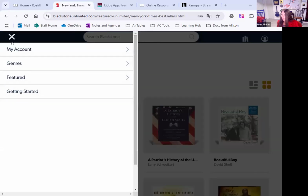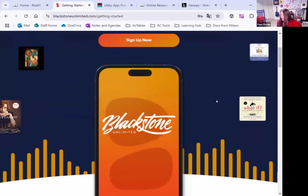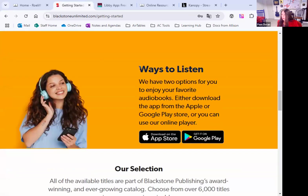And then here, you'll see at the very bottom is the getting started. And this is an information page that explains how to use it. And it also gives you links to get the app on your cell phone. So if you wanted to listen to the books, like the one I just picked out and was listening to on my computer, if I have the app and I'm signed into the app, it remembers that book, takes it with me, picks up right where it left off.